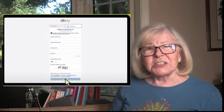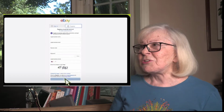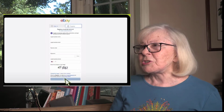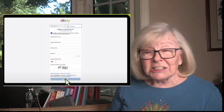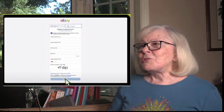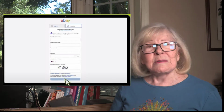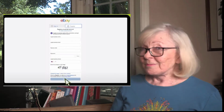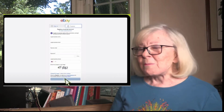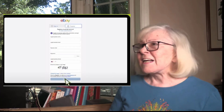Again, your business email, that address that you're going to make unique to your account, and your password, and then your business location in United States, which I assume is where you are. You don't want to click this. It says, I only want to buy on eBay. I don't want to sell. Wrong. You want to sell on eBay, so don't click that box. And then you're going to click on Create an Account.